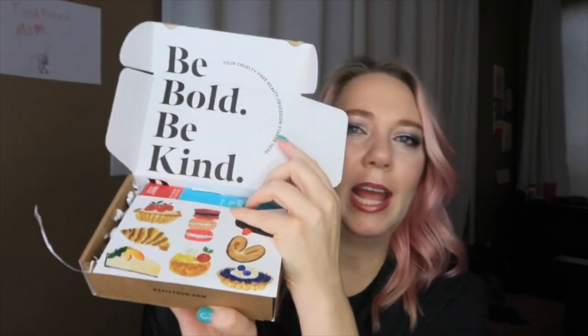When you open it up, it says be bold, be kind, and then it has a little card on there that tells you what everything is. So we know we're gonna need our glasses. This is the September beauty box, and this is all vegan and cruelty-free products that come from Petit Vour. It's a monthly subscription box.